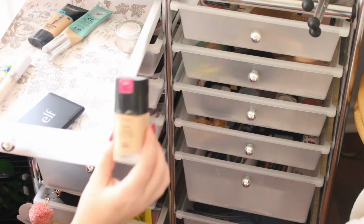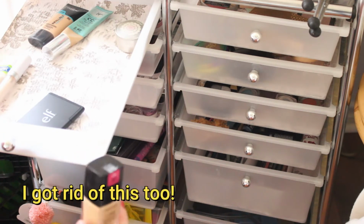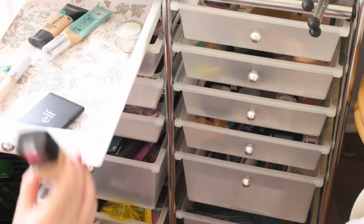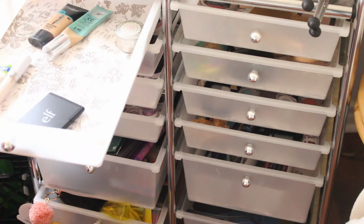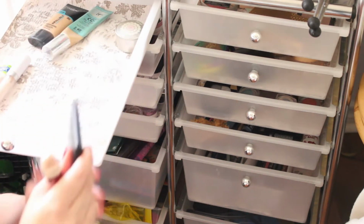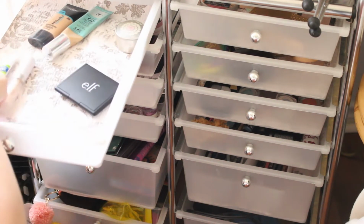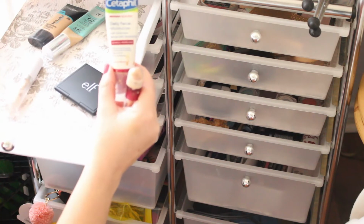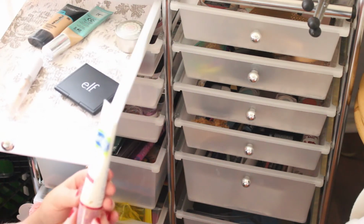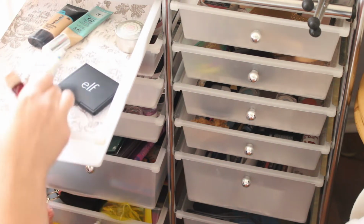The Wet n Wild Photo Focus foundation, it's like brand new basically. This will be a maybe, so we'll keep that in the maybe pile. I have a backup e.l.f. powder, which does not belong here, I don't believe, but we'll keep it in there for now. And then I have a Cetaphil Daily Facial Moisturizer with redness corrector, whatever. I'm gonna keep that for now.